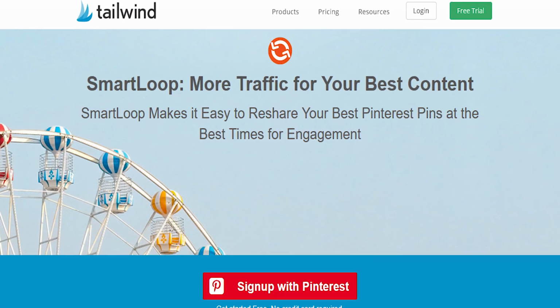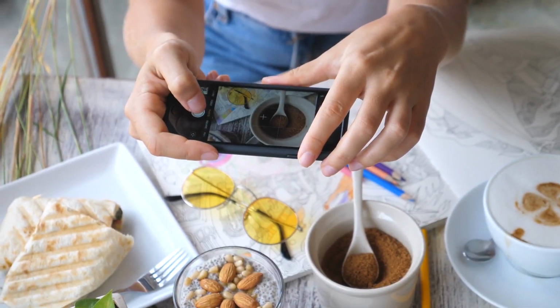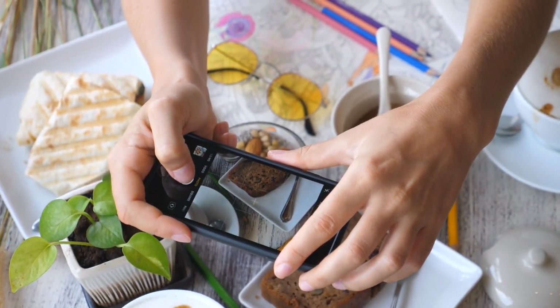If you have enough pins and content to do it, I also recommend using the feature called Smart Loop in Tailwind. What this does is it's another layer of automation and efficiency for you. It takes scheduling pins to a whole other level. It regularly recycles through your content and recirculates it into Pinterest. Most of the content I post is evergreen. That is, I have a lot of products that are relevant all the time, so this is also a huge time savings.